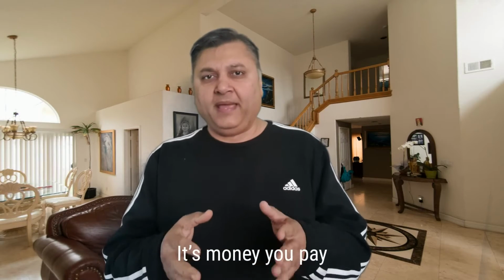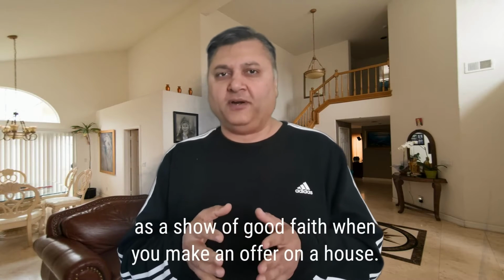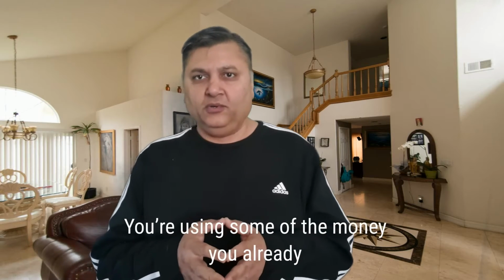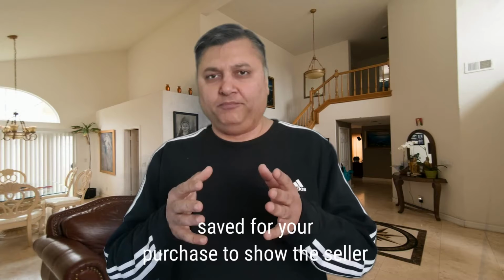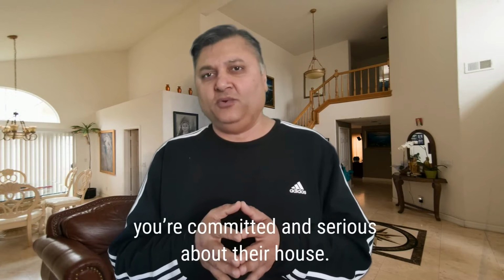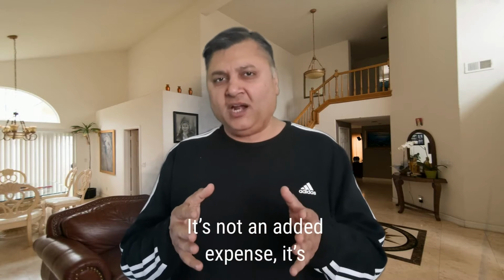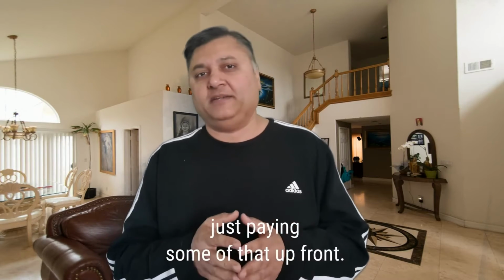It's money you pay as a show of good faith when you make an offer on a house. This deposit works like a credit. You're using some of the money you already saved for your purchase to show the seller you're committed and serious about their house. It's not an added expense, it's just paying some of that upfront.